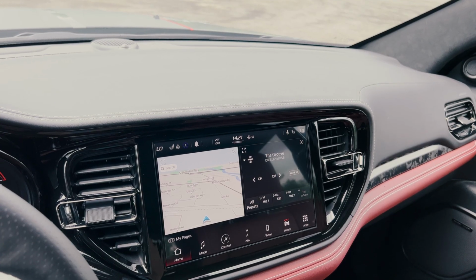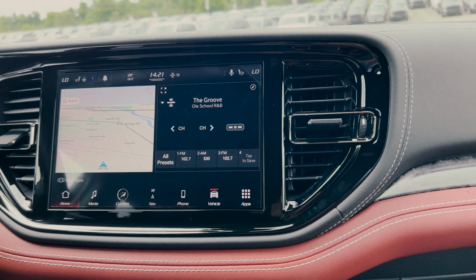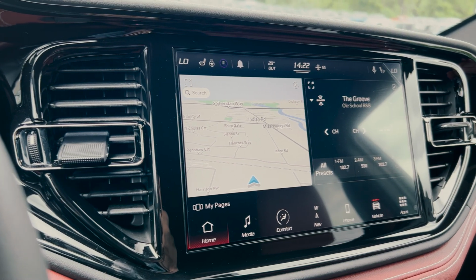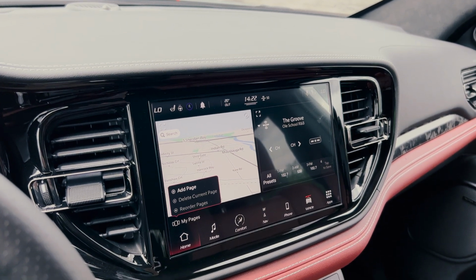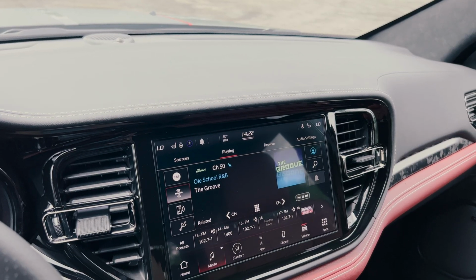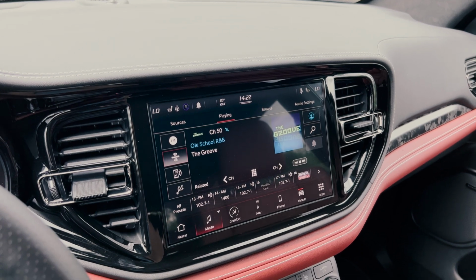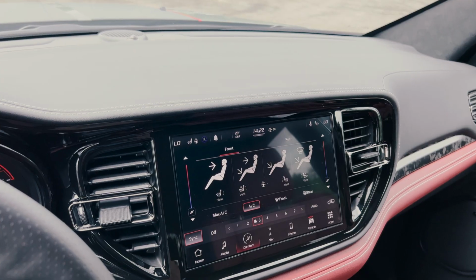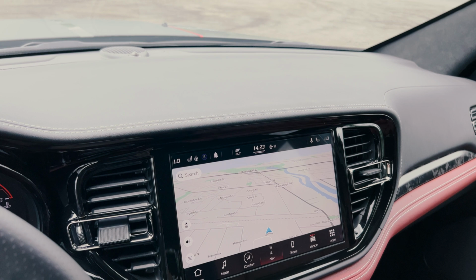This Durango 392 has the standard 10.1-inch Uconnect 5 touchscreen with navigation, which just looks stunning, and the software that this has is by far way better than the older one. Tons of stuff can be done on this, like on the homepage under My Pages, you can even add pages and change the layouts. Under media are your AM, FM, and Sirius XM channels, plus now you have wireless Apple CarPlay and Android Auto. The comfort section is another way to access the heating and cooling controls and the rear climate control as well. Under the nav tab is the crisp and clean looking navigation.